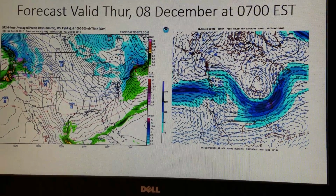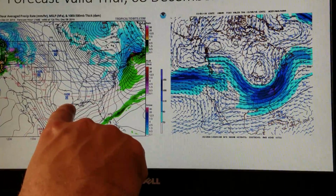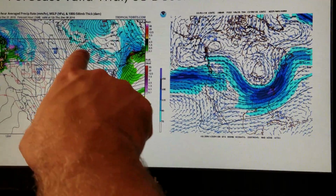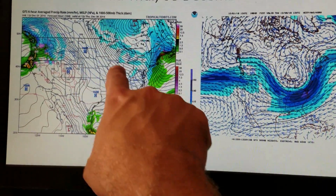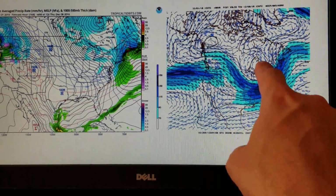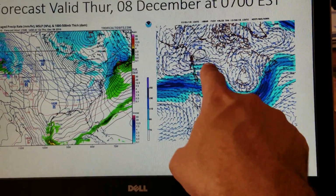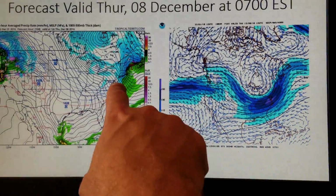extended long range. We do have a 1036 millibar high all the way down to the Gulf Coast. Even the deep south is going to cool off at that time. But for Southeast Virginia, strong cold air advection, strong cold air funneling in. Look at this jet stream here, a trough of low pressure, an upper level low north of the Great Lakes now. It's going to bring in much colder air from Canada into the eastern United States, into Southeast Virginia.